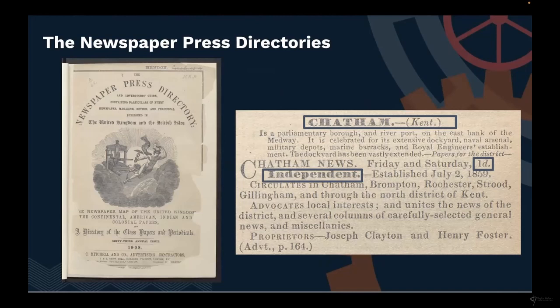And we also use a metaphor of landscape. So we say that the press directories depict the landscape of newspapers, all the newspapers which are cataloged in these press directories. It's also good to know that these press directories were published yearly from the mid-1850s onwards. So we have a yearly snapshot of the newspaper landscape, and also a contemporaneous one. So they give a way of knowing how the Victorians classified or looked at the press.